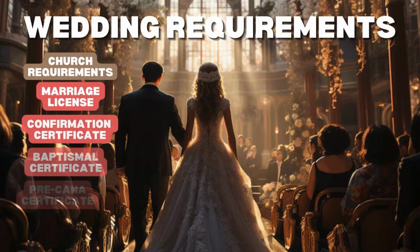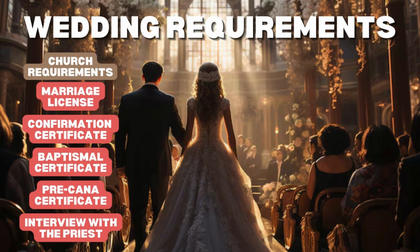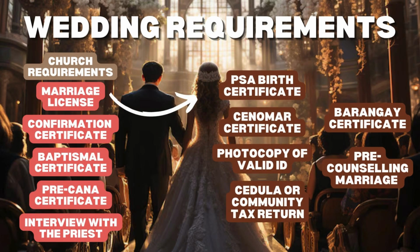To summarize, the church wedding requirements are a marriage license, baptismal certificate, confirmation certificate, pre-cana seminar, and an interview with the priest. For the marriage license, make sure you have the PSA birth certificate, CENOMAR certificate, photocopy of valid ID, cedula or community tax return, barangay certificate, and pre-marriage counseling.